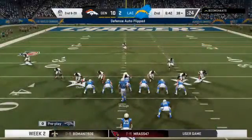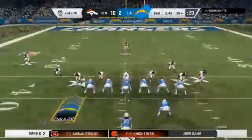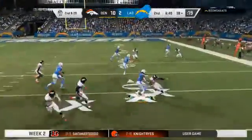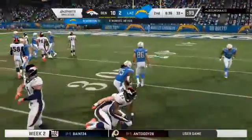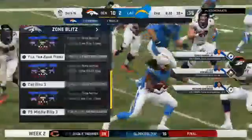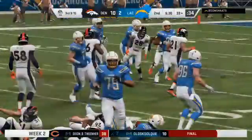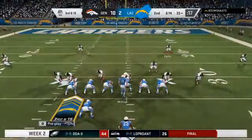So they'll come up after the incompletion for 2nd down. They'll try the right side this time here with Gordon. He'll be hit down at the 33, 5 yards on the play. Despite the blitz, they're still able to pick up a nice solid gain. The disadvantage of blitzing often alters the normal spacing and run fits and leaves creases like they were able to exploit right there.